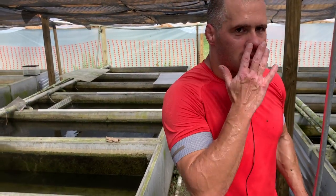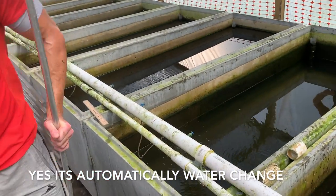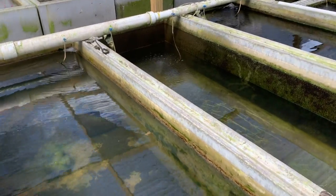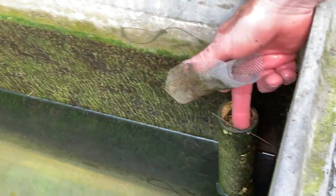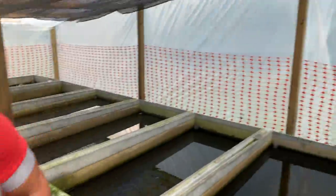And you have automatic water change? You want a well system here? Oh, yes, it's automatic water change. You see? So this PVC, you can kind of see this one, the water would come in here. Yes, and up, go down there, and then drain there. Yes, drain there and out. And then it goes outside.